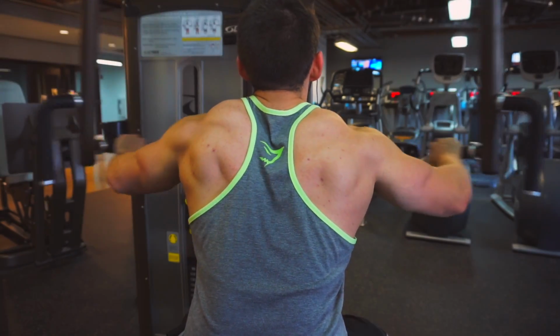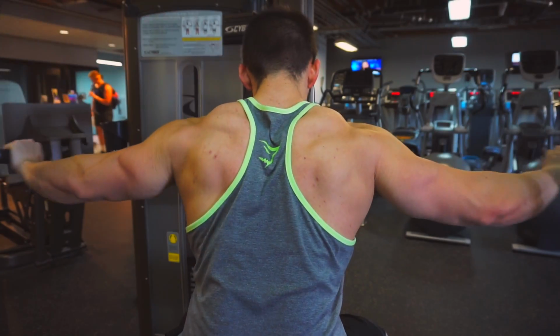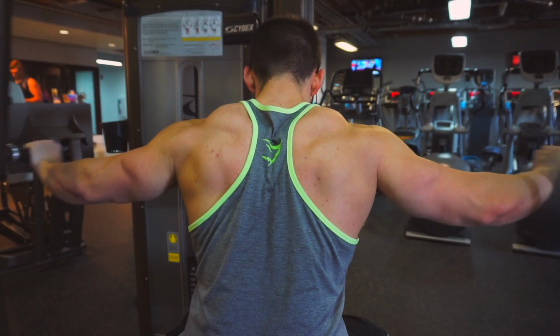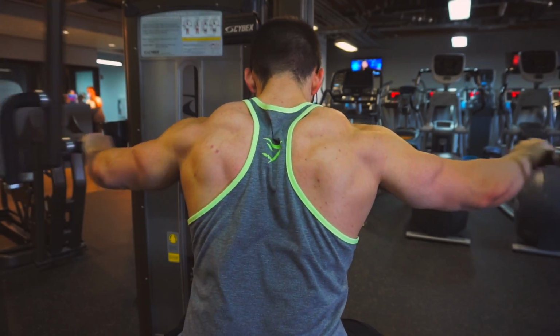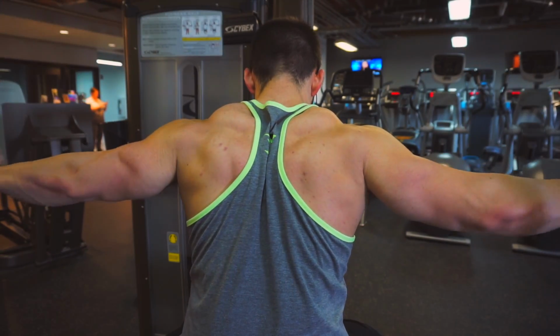Even mine are not that big. My rear delt genetics, I just don't have them. My dad never really had really big delts. His triceps always overpowered his rear delts. His traps, his back, always overpowered his rear delts. So it's a weak point of mine genetically, something that I've always had to work on.